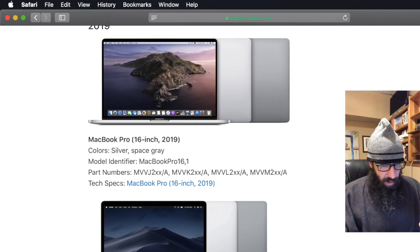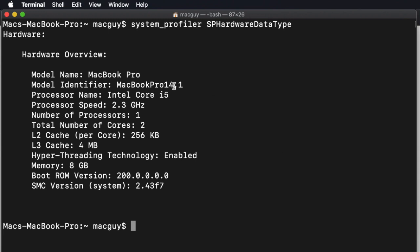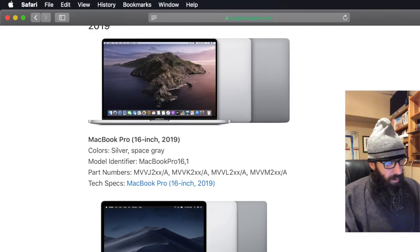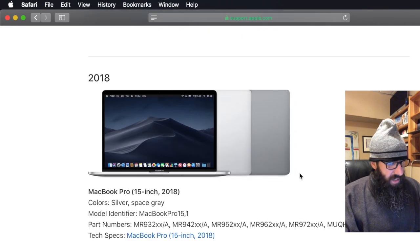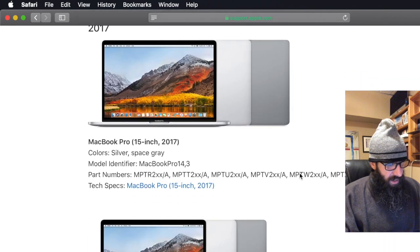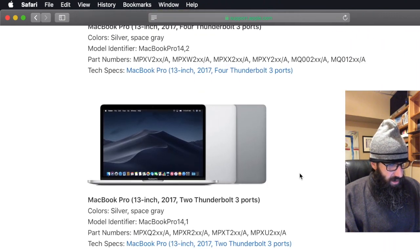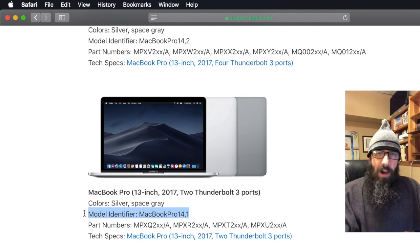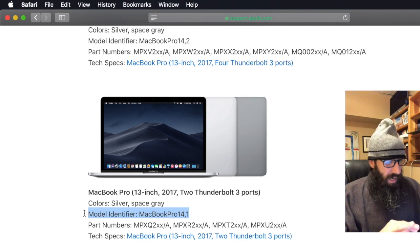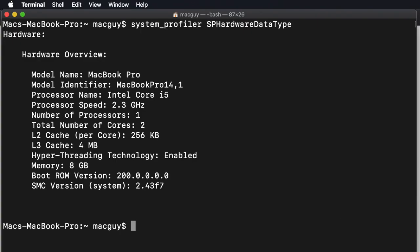And we're going to go back to this terminal window, and I'm looking for the 14,1, the MacBook Pro 14,1. And we're going to see if it's in the supported list. Boom. Right there. Awesome. So we now know that this Mac supports macOS Catalina, and we can see all that data. And we know that it's got 8 gigs of RAM.